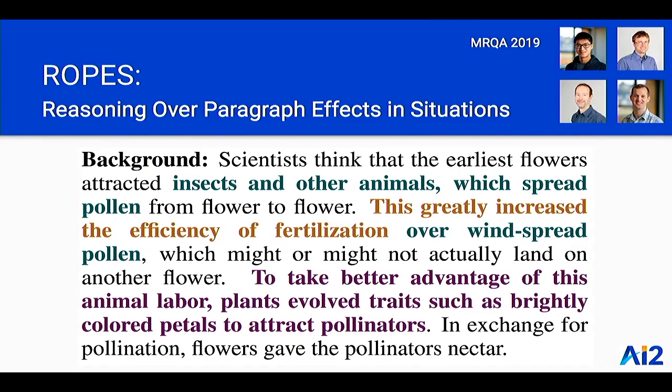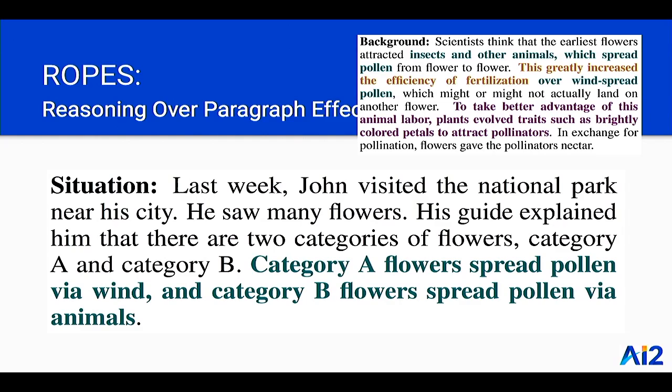We took paragraphs like this, we showed them to people on Mechanical Turk, and had them write a situation that instantiated, in some way, the cause or the effect that we see in the background. So here, someone wrote a situation that said someone was visiting a national park and saw some flowers, and some of them spread pollen via wind, and some of them spread pollen via insects. So the situation describes the causal stuff from the background paragraph.